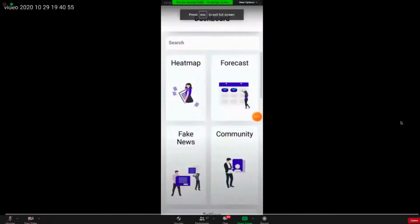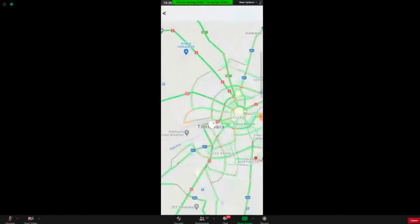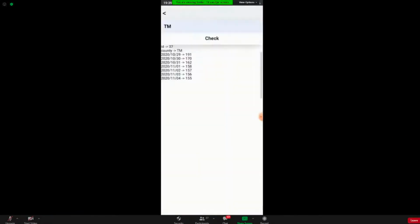And this is the app that we developed. So this is our app prototype. The heat map shows the user which areas are most populated and to avoid the red ones to minimize the risk of catching COVID. And the forecast shows predicted COVID cases using our AI by the user's county code.